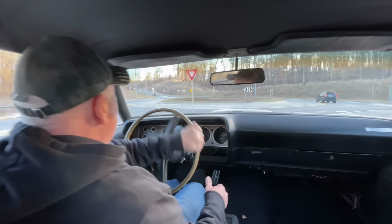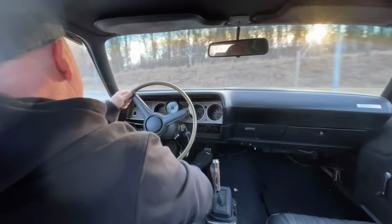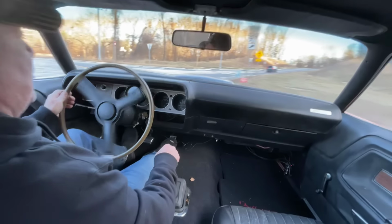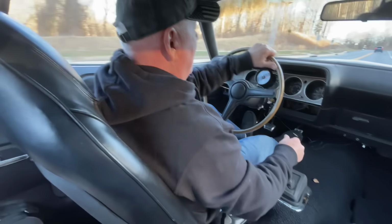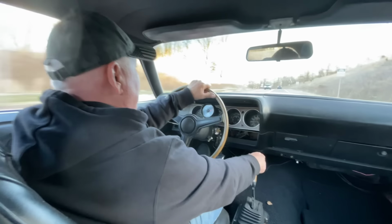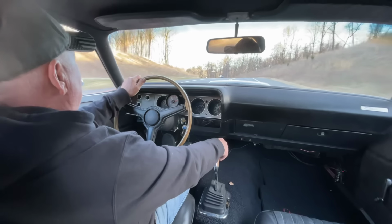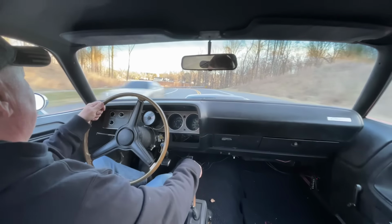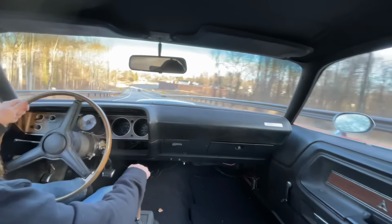And then my good buddy Marvis has an original 340 Cuda, purple, 4-speed car, which would be a blast to take a ride in. He's also got a regular 71 Challenger R/T, original purple car. He's got a six-pack on it, but it wasn't a V-code car. But still, it's going to be a lot of fun.